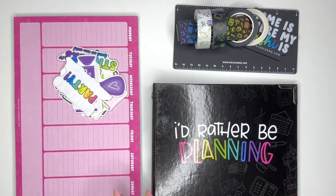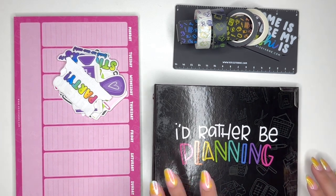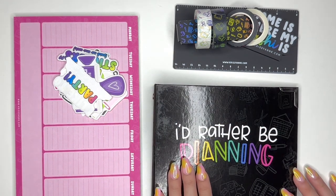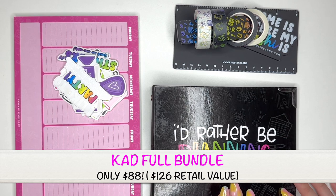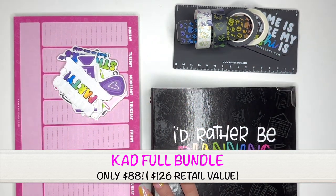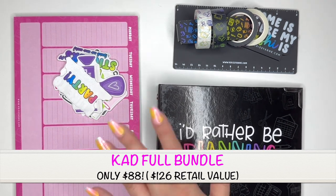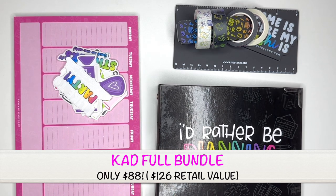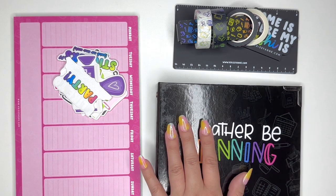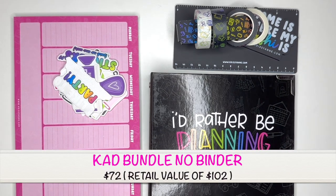All right. So let's talk numbers here because that's important too, right? With everything included in this bundle, which is actually a retail value of $126 for all of this here, on launch weekend, you're going to be able to get it for only $88, and that's everything, $88. Now, if you don't want the binder itself, you'll be able to get that for $72. Keep that in mind. You'll have options.